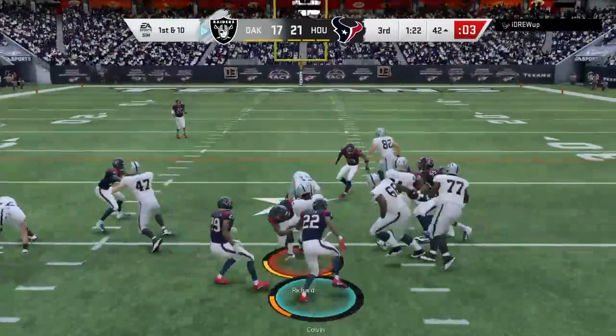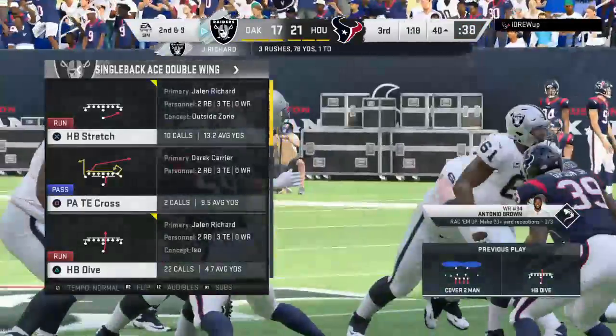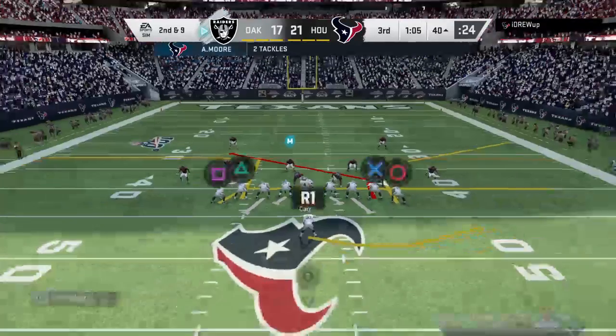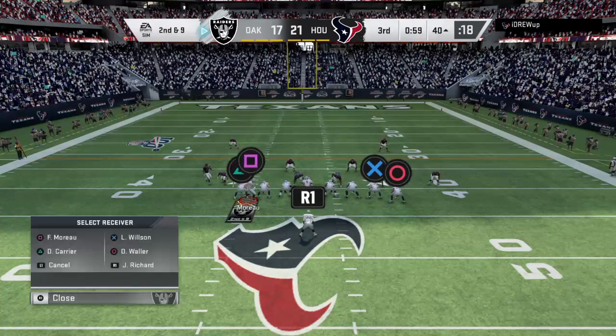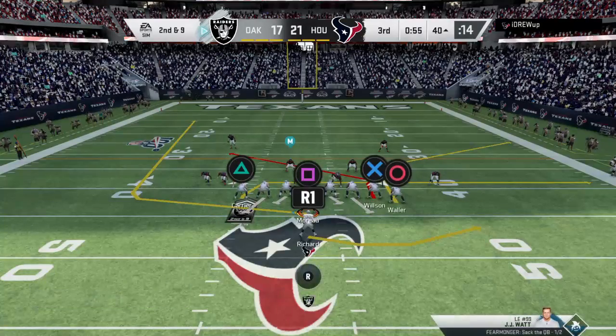On the ground, Rashard. Just a yard on the pickup there, and it'll bring up a 2nd and 9. They tried a quick hitter inside, but that one was swallowed up because what they're hoping is those big defensive linemen will take the bait and move laterally and open up a crease that they can run through. Didn't happen on that play.